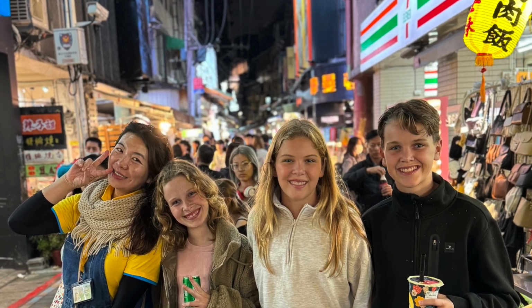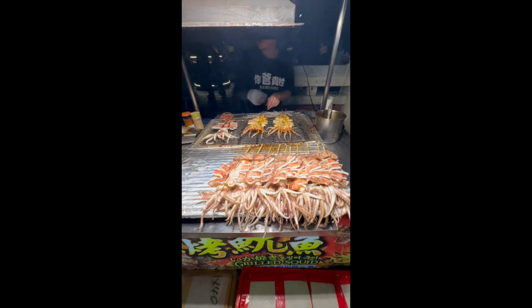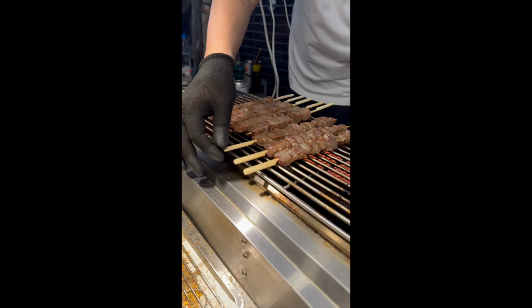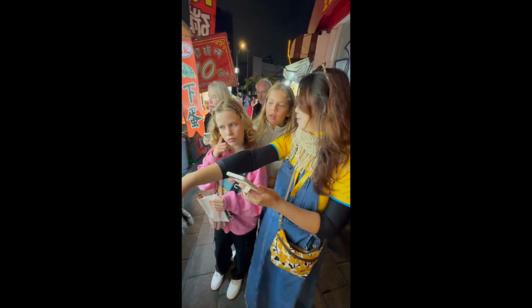Tag along with us, the Plaintail family, as we adventure through the culinary chaos of Shilin Night Market in Taiwan. Shilin is the largest market in Taiwan, with over 530 stalls in the main building alone, but the market spreads all over the side streets and alleyways. We hired a guide through the Viator website, the lovely Mavis.